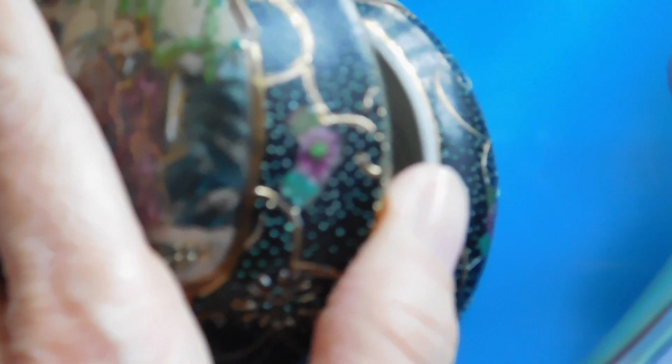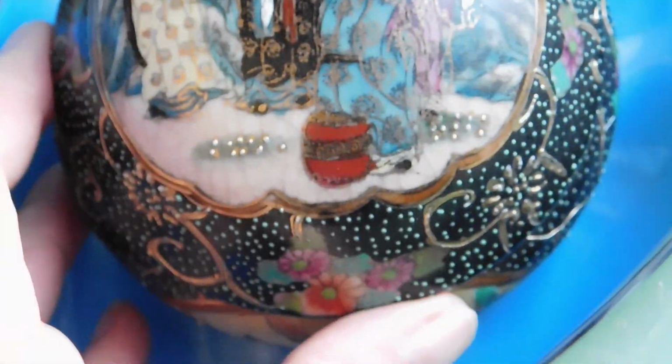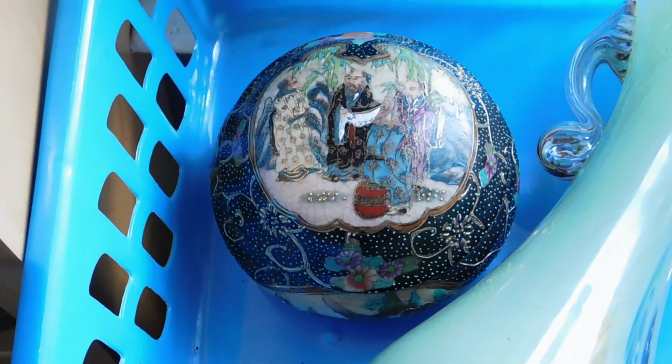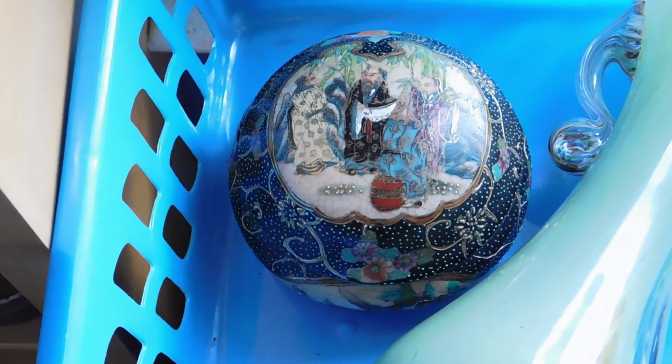Okay, first off we have this Japanese Satsuma lidded dish. It's an interesting picture of 3 men on it. It's got a little bit of wear, but it doesn't have any cracks or chips. It looks really old, but I wasn't able to decipher the mark on the bottom. I decided to put it on eBay since I didn't know anything about it, and Satsuma can be very valuable. Maybe someone who knows something will be able to decipher the mark.